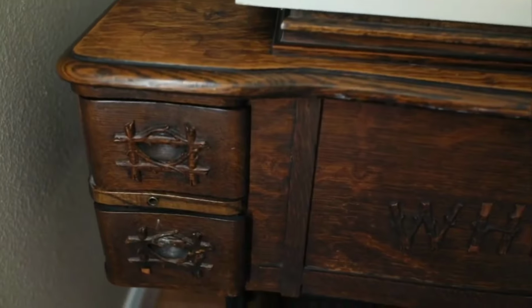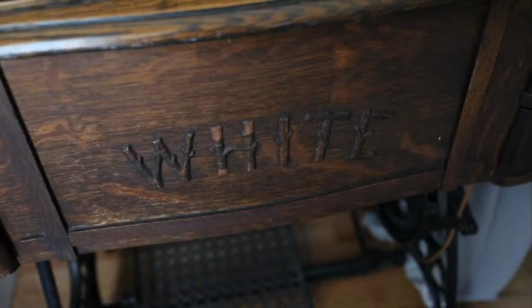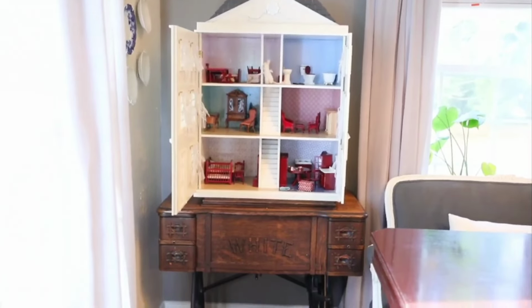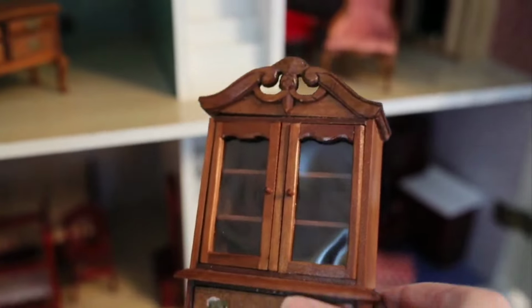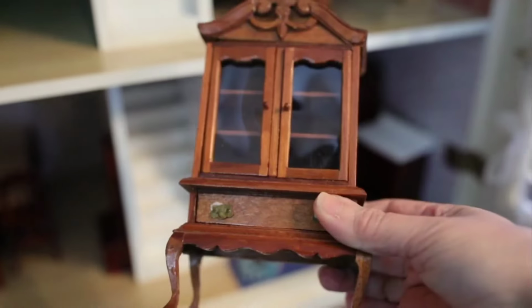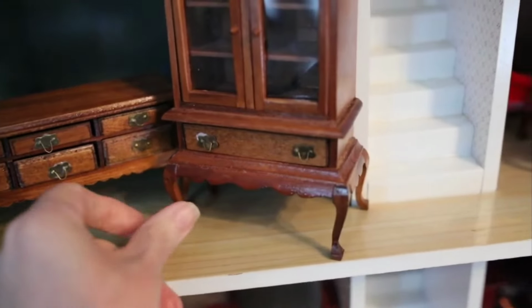And not too long ago, I took you guys with me antique shopping, and I came across this sewing machine at a thrift store, and I showed you guys why I wanted it for this dollhouse, so it would have something pretty to sit on. And I acquired these little dollhouse pieces at Value Village. I'll share that video up above. I love these finds.